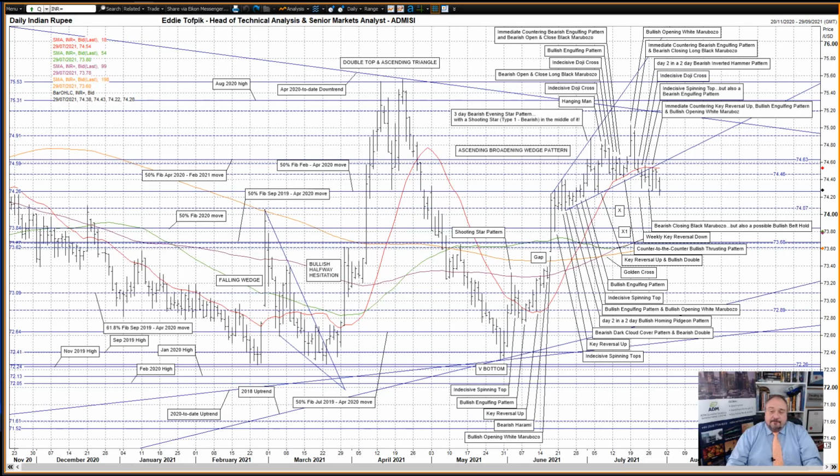Now so far today, a lower open and a significant move lower again right now. Prices have moved down below the 50% Fibonacci line at 74.26 and are now tackling the late June congestion between 74.10 and 74.20. That being said, the 50% Fibonacci line at 74.26 is still showing resolute support. It has been breached, but it is still fighting back.